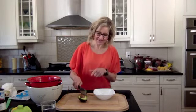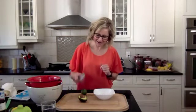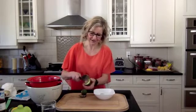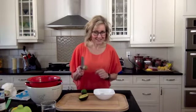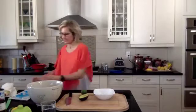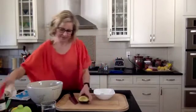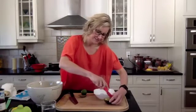So in terms of getting this pit out, always keeping my non-knife hand out of the way, I'm just going to go like that. We'll try it again, a little harder. And just pull it out like that. Now, let's say you only wanted to use half the avocado, store it with the pit in place, because that helps to keep it fresh. Move that back over there. Okay, and then we're going to do the same thing that we did before. Just going all the way in. I want to make sure you can see that.